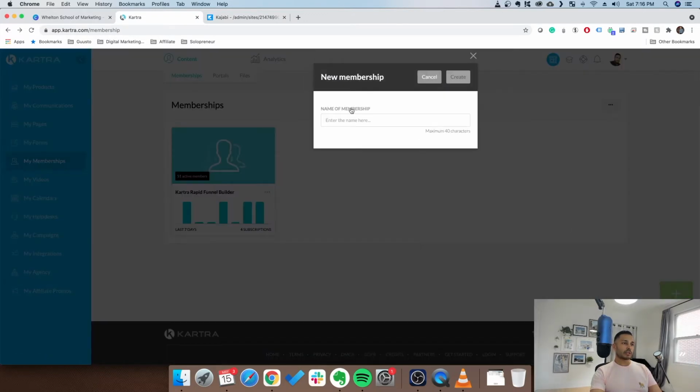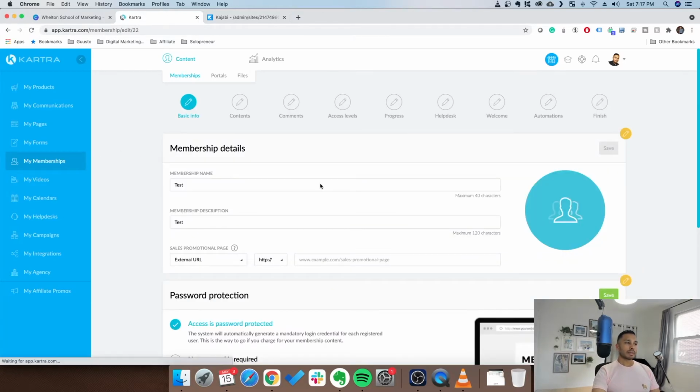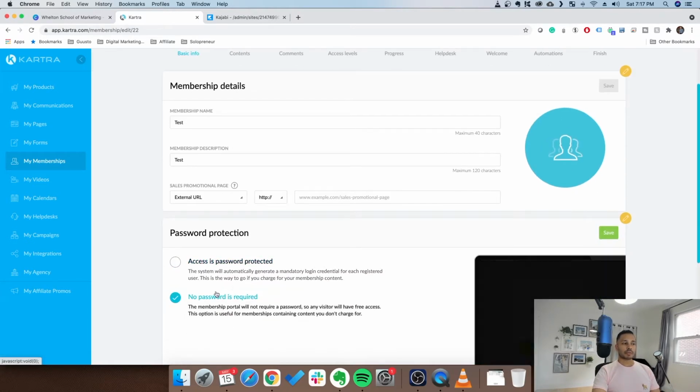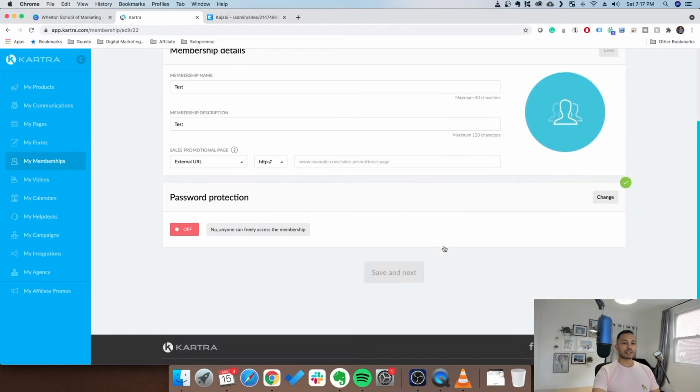So you go to add membership to create a new online course. They call everything memberships. It's just a name, and that's just a section. But we can look at the wizard here. So it begins by giving you this option here to see if you want it to be password protected or not. And this is really helpful if you want it to be a free course. So you can already see that there are some options here that Kajabi just doesn't have.